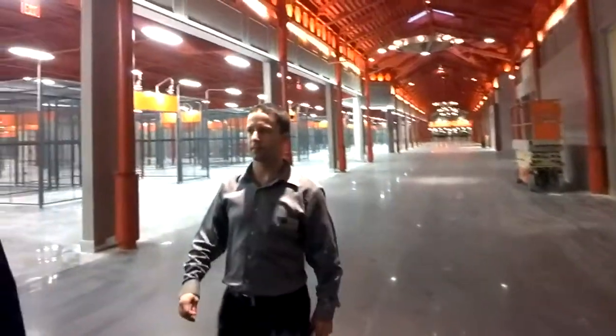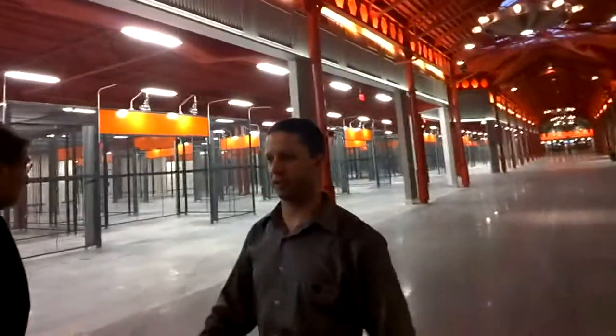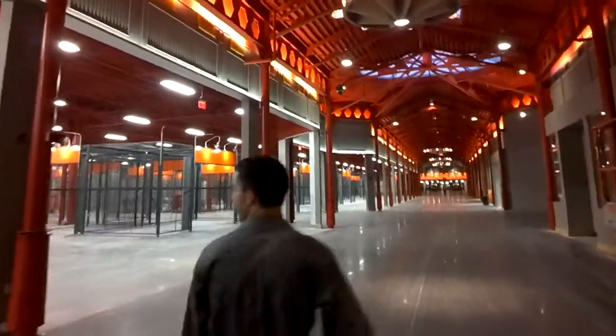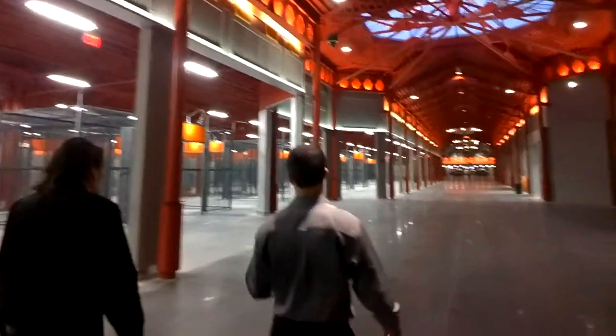How much of it, like 75% is leased, 50% is leased? 90%. Yeah, phase 1 right now, we're at 90%. And they'll be opening in phases as well.